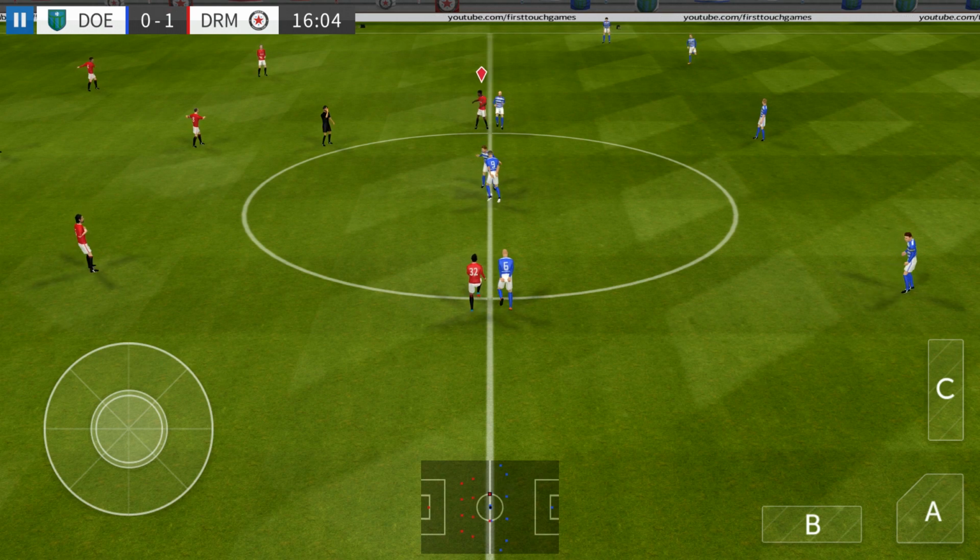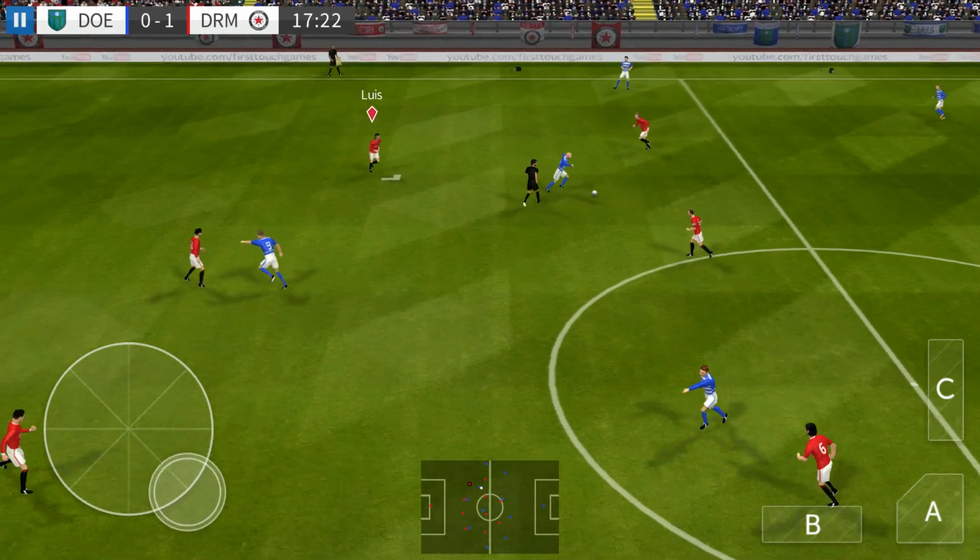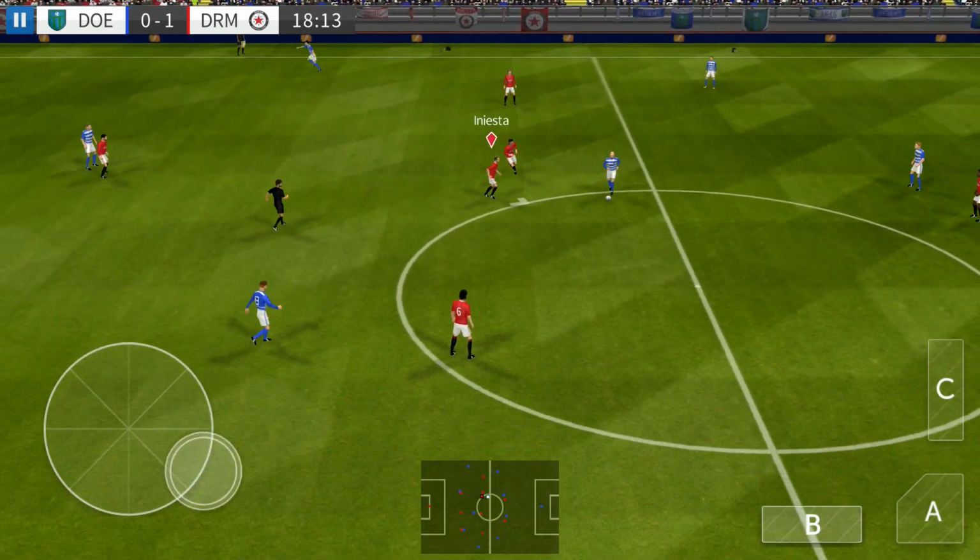So the first goal today, great work from the player there. And I'll be hoping to get more. So we're back underway. I wonder how that goal's going to affect this game.